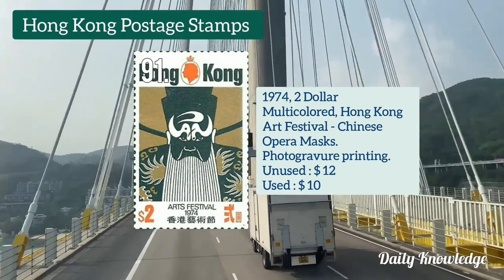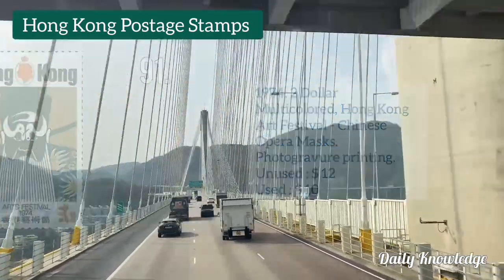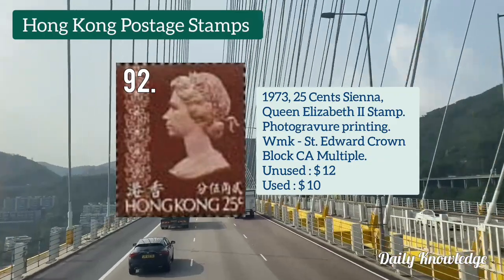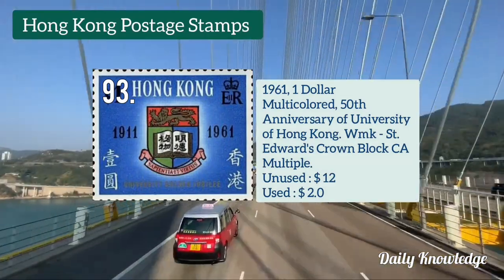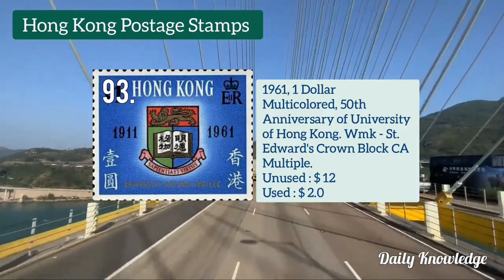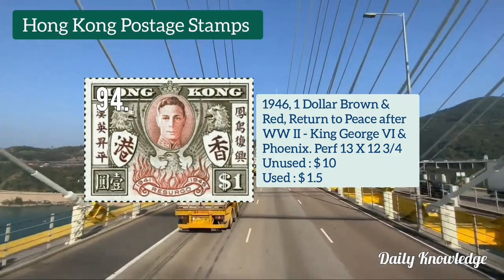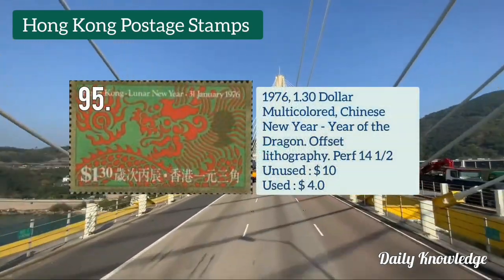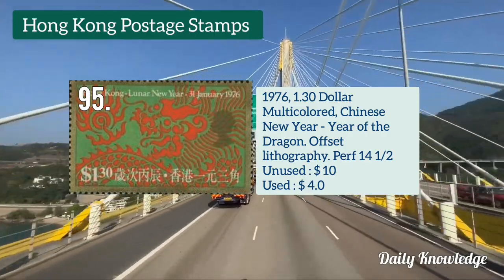1974, $2 multicolored, Hong Kong Art Festival, Chinese Opera Masks. 1973, 25 cent, cyan color, Queen Elizabeth II stamp with photogravure printing. 1961, $1 multicolored, 50th anniversary of the University of Hong Kong. 1946, $1 brown and red, return to peace after World War II. 1976, $1.30, Chinese New Year, Year of Dragon.